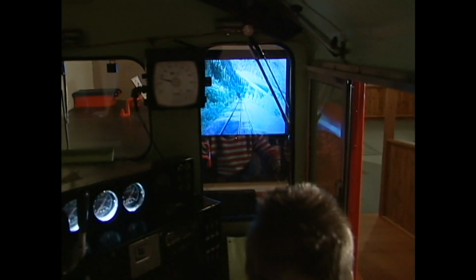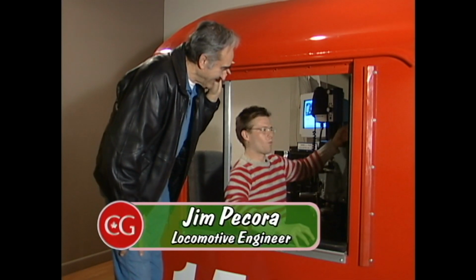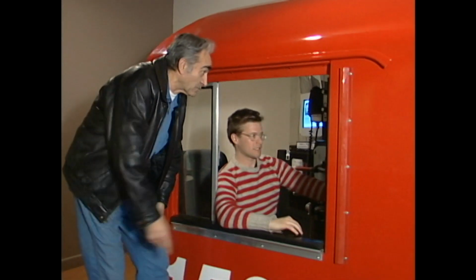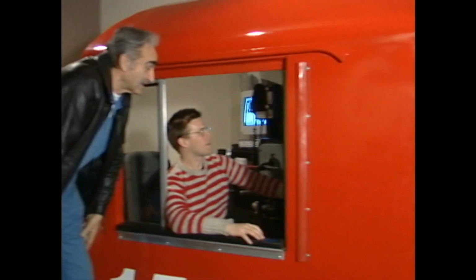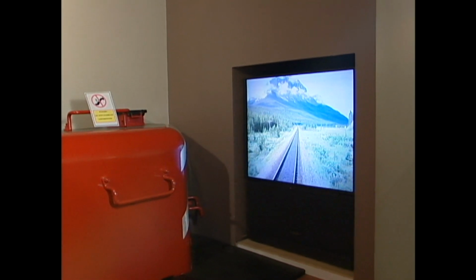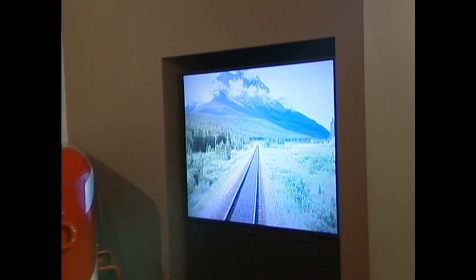So, Jim, what am I sitting in here? You're sitting in a simulator cab, and this simulator was set up in here to allow wannabe engineers to run a train. All aboard! And your train is rolling. Now open your throttle and watch your speedometer up there. There she goes, you're starting to pull, and your track is starting to move. Now open her up, give it another shot, there you go.